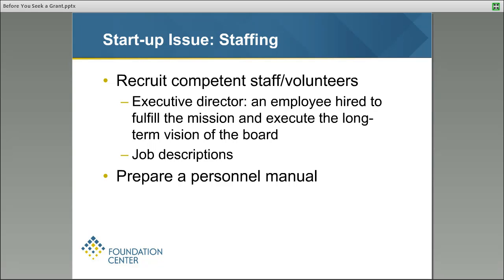So often the first person you're going to hire is the executive director. And that person certainly can volunteer. I mean, you can call someone the executive director even if you're not paying the person. And many organizations start with a volunteer executive director. And once you have staffing in place, once you get beyond the 1 to 2 person stage, you're going to be thinking about preparing a personnel manual so that people will know what are the terms of employment, what are vacation days, sick leave policy, things like that.